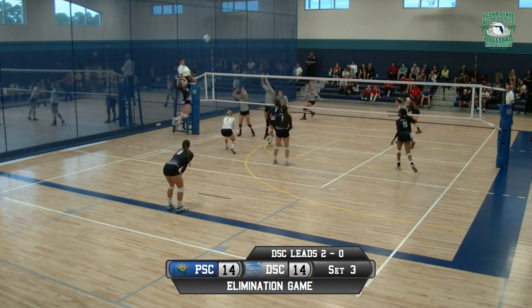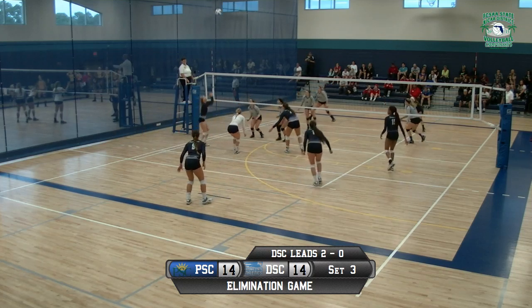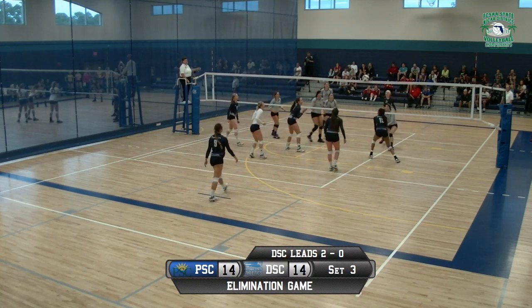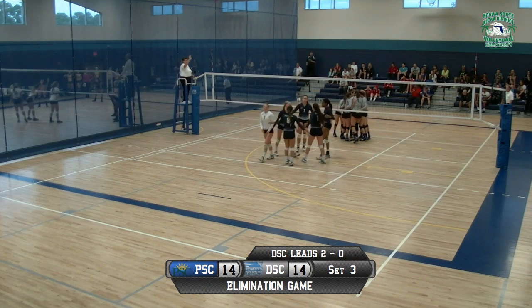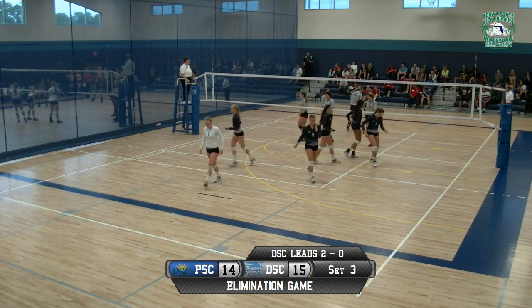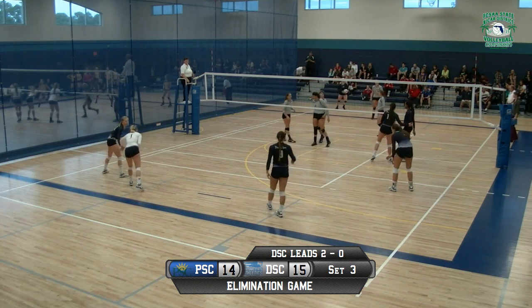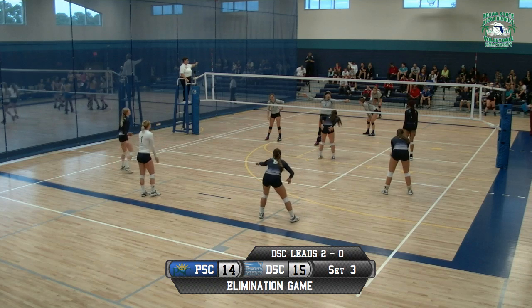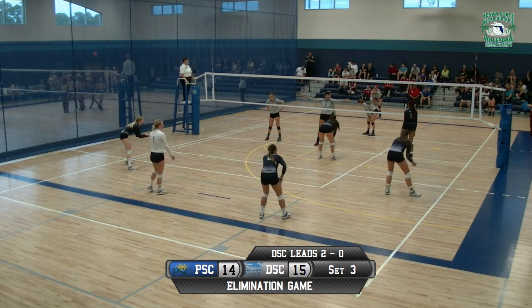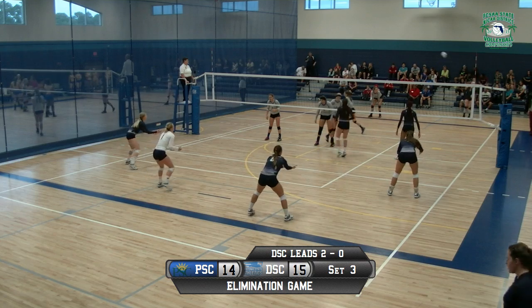Stange will pass. She will swing and get blocked. Grote will set again. Casper will give it to Stange, but it never made it over the net. So it's Daytona taking their first lead of this game, 15-14, coming back from a 5-point deficit.